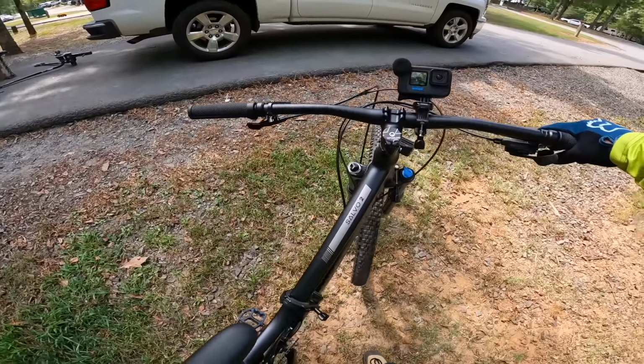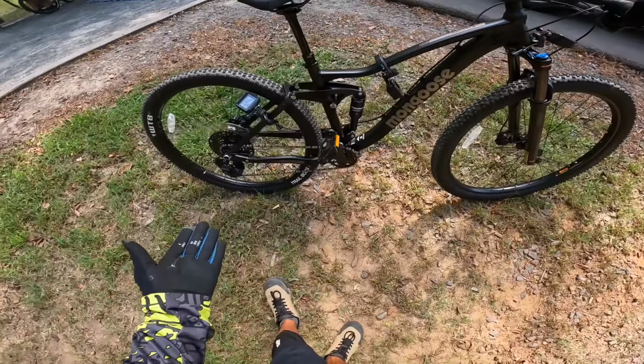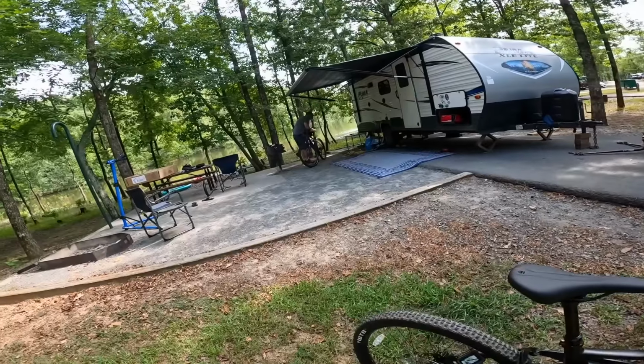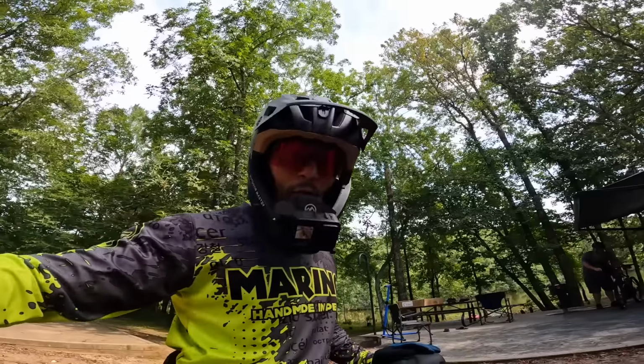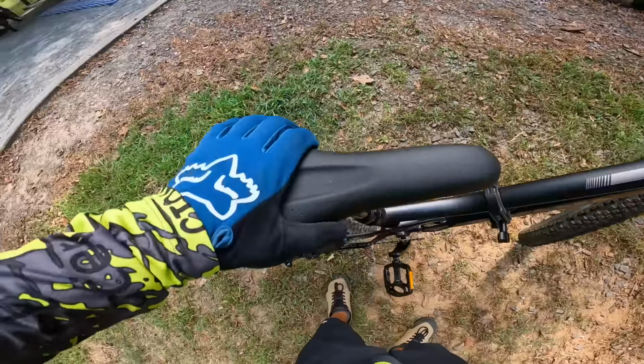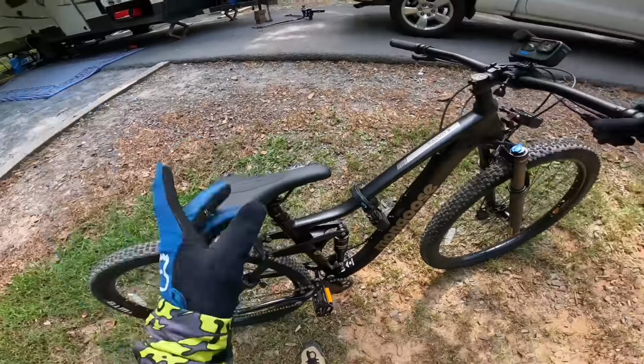About to ride. Alright guys, here we go with the Mongoose Salvo 2. Such a good looking bike, size small. Wolfman over there getting his dropper post situated. And the cool thing, check this out, we have got a dropper post, man. 125 millimeters of drop. That's awesome.